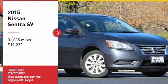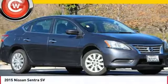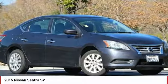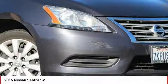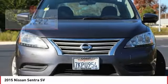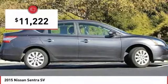Stop by and take a look at the 2015 Sentra. With its spacious and versatile interior and stellar fuel efficiency, the Nissan Sentra is the obvious choice for anyone who wants to enjoy a stylish and comfortable ride and is priced below $15,000.